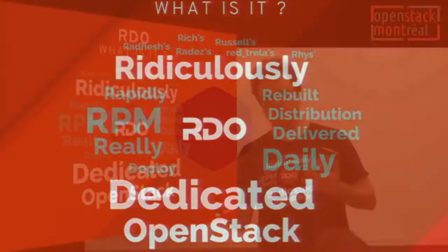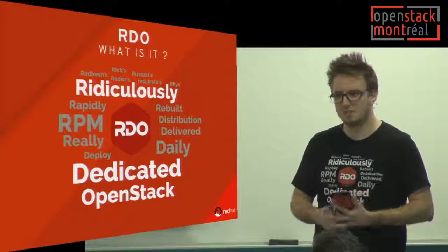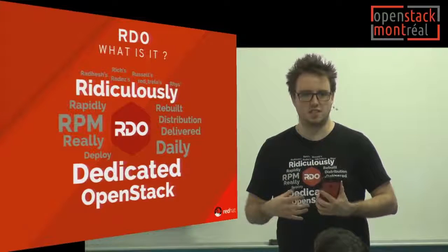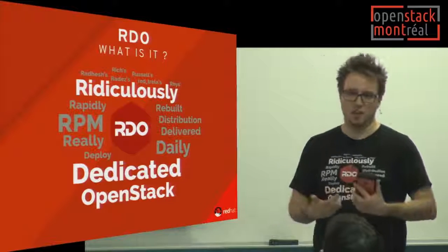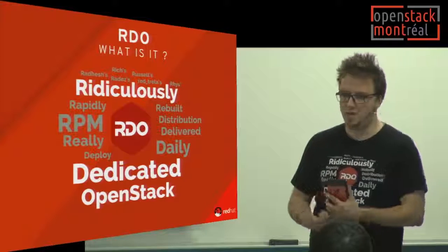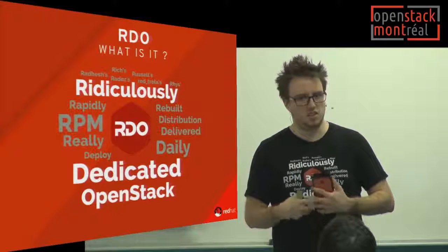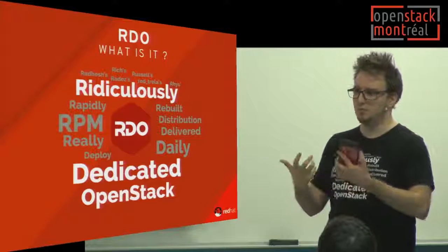But really, the truth is, RDO is a community project. Sure, Red Hat provides resources because it has a vested interest in an RPM distribution of OpenStack working, right? So we're not going to hide that. But really, it's a community effort. And what's special about this is that everything is upstream, right?